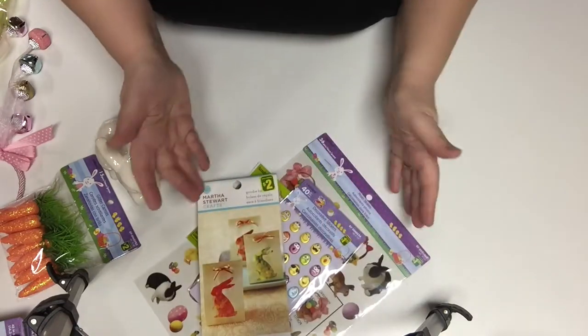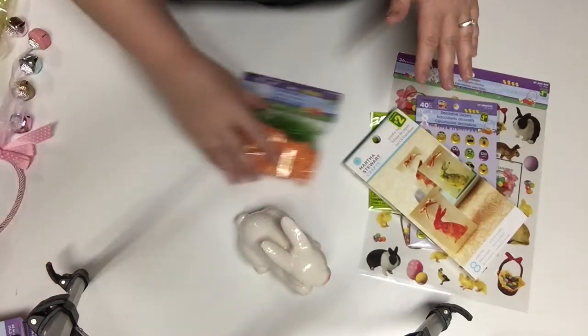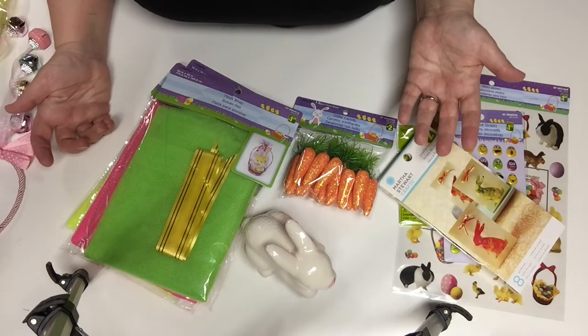And that is that for my Easter supply spring haul. Mostly Easter themed stuff that I picked up at Dollarama recently.